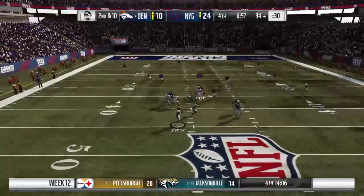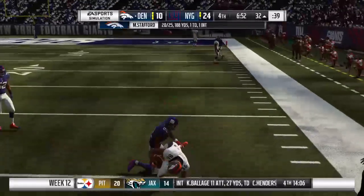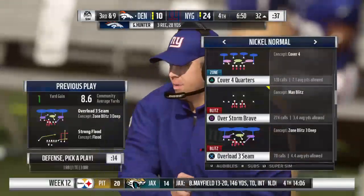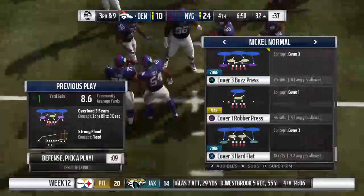On 2nd and 10, Stafford completes it to Hunter, and he gets it down to the 32. That catch good for only a yard, and it'll be 3rd down. You got the big lead defensively, willing to give him that underneath stuff, right?